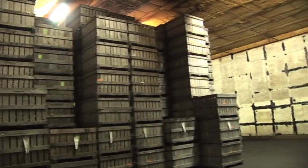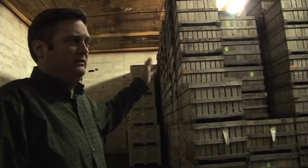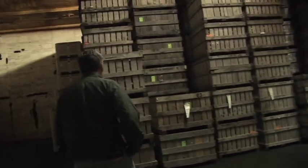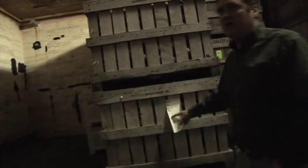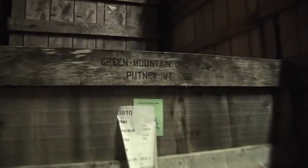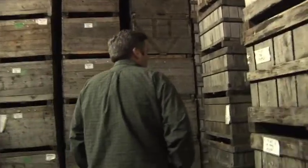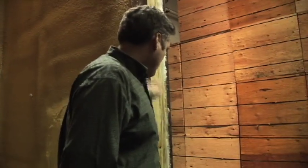The New England apple industry uses two types of storage to ensure that you receive crisp, flavorful apples year-round. Regular cold storage for late fall, and controlled atmosphere, or CA storage, for winter and spring. Each year, growers pick their apples when they are just ripe, firm, flavorful, and ready for storage. The apples are put in large refrigerated storerooms where the temperature is kept at 32 degrees. These rooms are controlled atmosphere, so as you can see, we actually seal this door off and it's completely airtight.